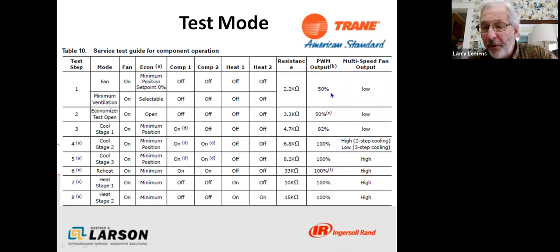Okay, if it's a belt drive unit, it's not a big deal. They got 1 speed and that's it, unless you're using a freak drive. But on some of the DC motors, you have to kind of make sure you know which speed you're at.